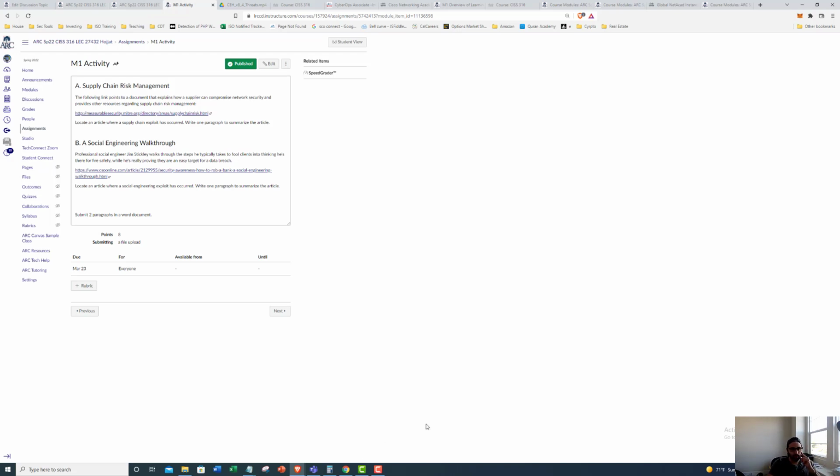And then finally for this week, I know it's a lot, we have a Module 1 activity. I would like everyone to answer these 2 questions. Locate an article where a supply chain exploit has occurred. Write 1 paragraph that summarizes the article. And then also locate an article where a social engineering exploit has occurred. Write 1 paragraph to summarize the article.